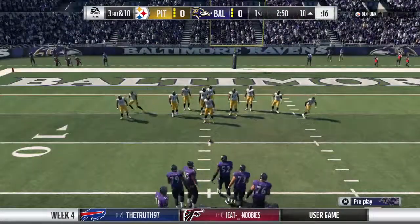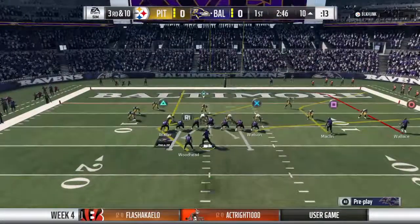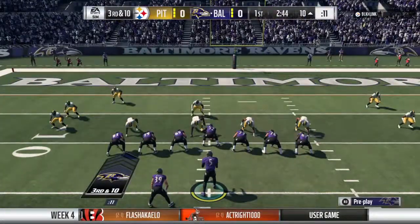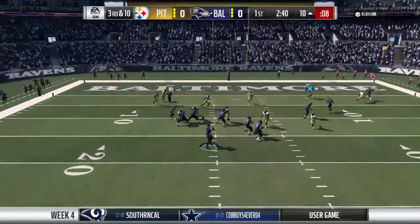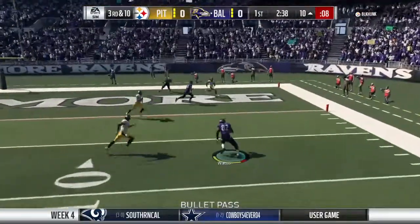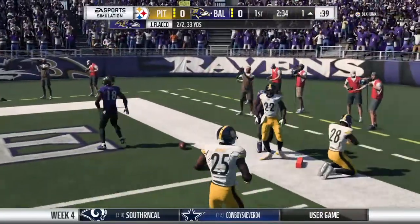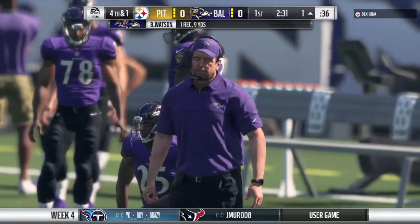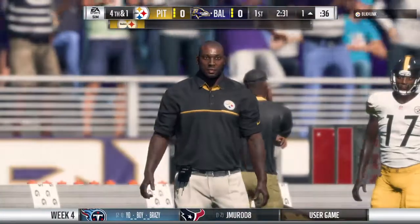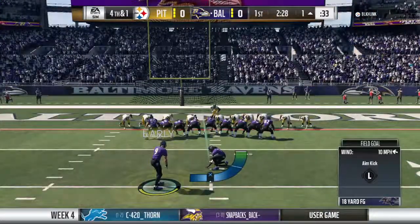Can this defense get the stop on the opening drive? Here's 3rd and goal. Flacco from the gun. That is caught at the 7-yard line. And he'll be brought down right on the edge of the goal line at about the 1-yard line. A terrific job there to keep him out of the end zone. And now it'll be 4th and goal. So on 4th down, Flacco off to the sidelines.